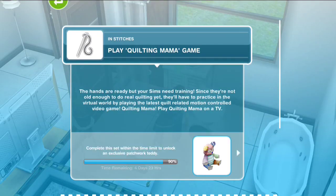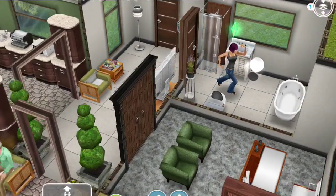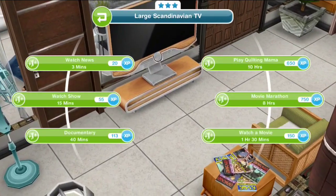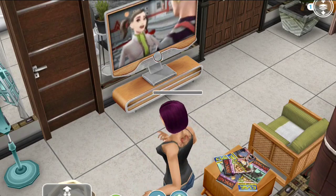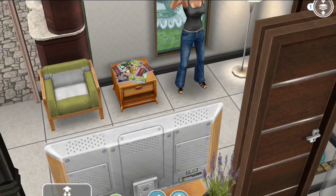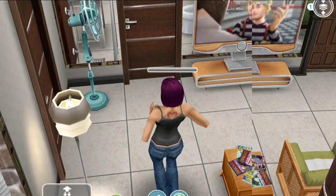New task is to play Quilting Mama game. The hands are ready, but your Sims need training. Since they are not old enough to do real quilting yet, they'll have to practice in the virtual world by playing the latest quilt-related motion-controlled video game. Quilting Mama. Play Quilting Mama on a TV. So, of course, it's relating to a console. So we're going to click on our TV and play Quilting Mama, and that's going to take 10 hours. I guess it's supposed to be similar to the Wii, and since the chair was kind of in the way, she's kind of just doing it on the side.